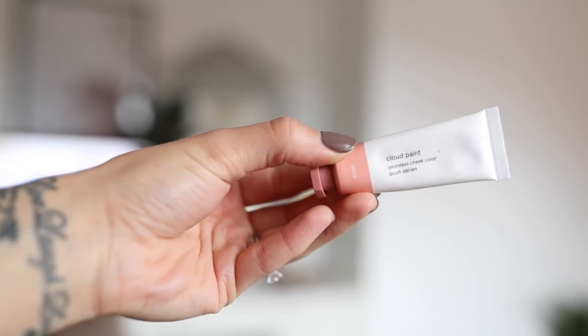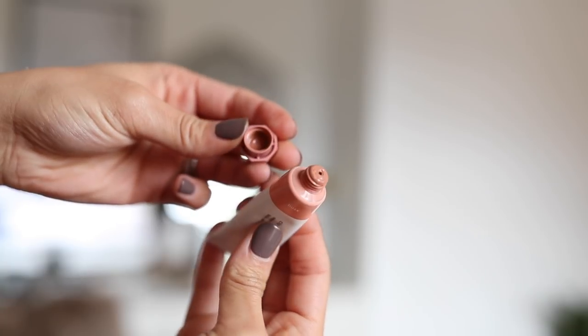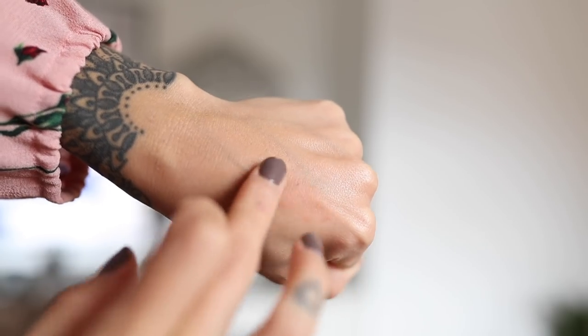This is the Cloud Paint in Dusk, and it's a small little tube of face paint. So it's a little tube of cheek paint, basically. It's a liquid. I was going to say it's more of a cream, but it is actually a bit more of a liquid, which makes sense. But the reason I love this is I love the colour. I feel like it works really nicely on my skin tone, and also it blends in really, really nicely, very easily. It doesn't take very long. You're not standing there for ages, blending and blending it into your skin.